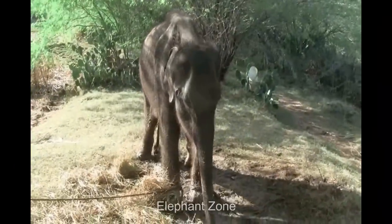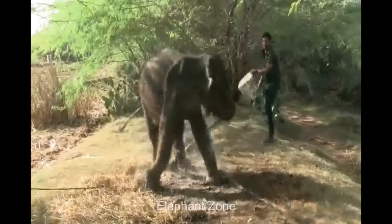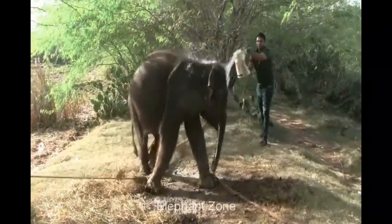The concerned villagers gathered around him with easily edible food such as hay, pumpkin, and bananas. Thank you, dear villagers, for all your support.